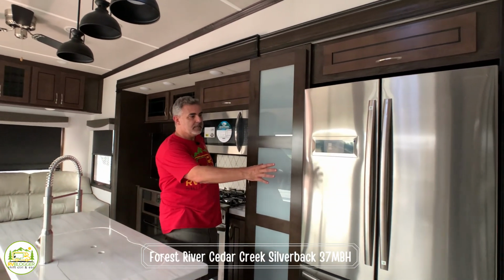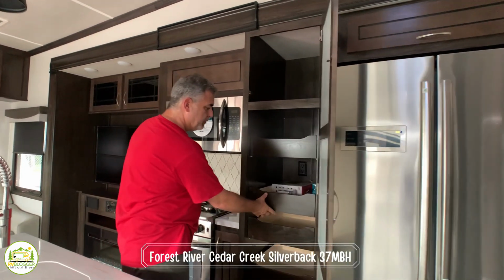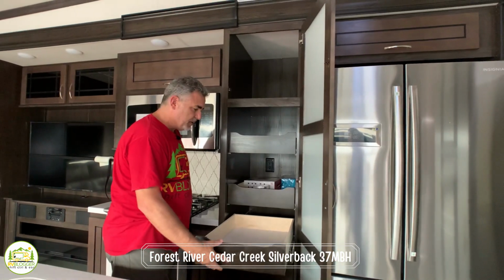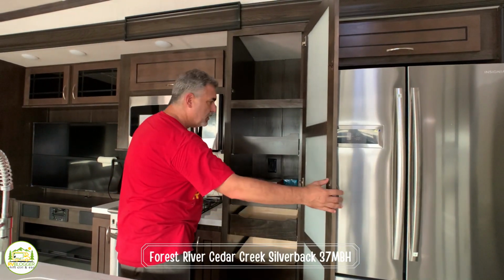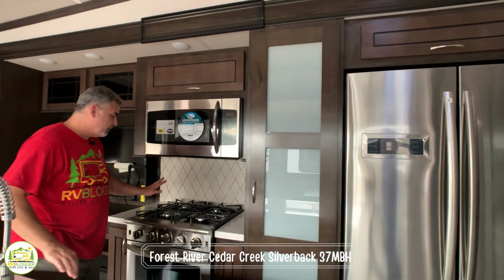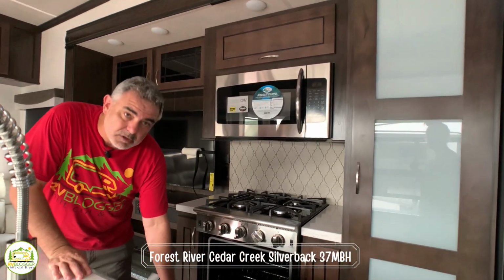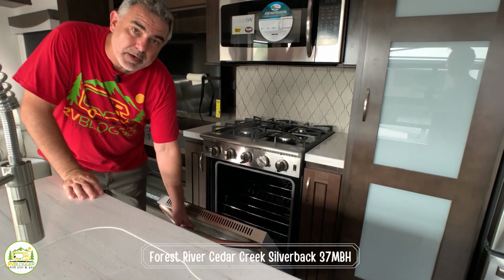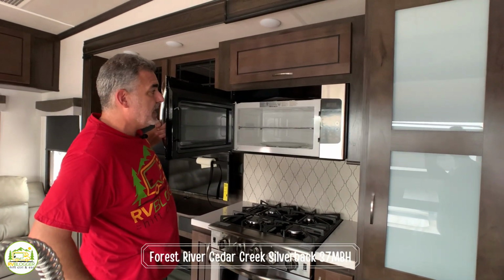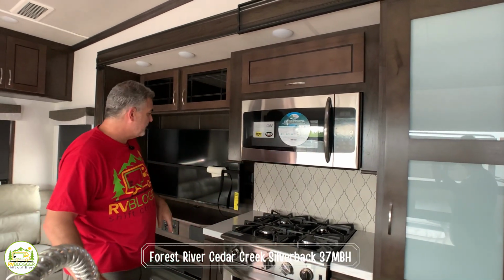You've got a residential size fridge in here, a huge pantry with these awesome drawers that slide in and out. I mean, that's really nice. And they're pretty much full extension drawers. So very nice setup, lots of storage there. Then you have a 4-burner stove instead of a 3-burner. A really nice large oven, one of the largest I've seen in quite a while. Above that, a really great size, full-size microwave, just like at home. So very, very well set up in here.